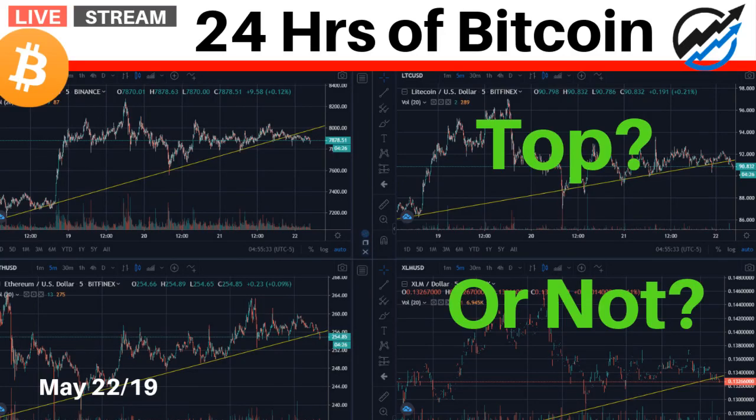Wednesday, May 22nd, 2019. Bitcoin sideways action overnight edges into top formation patterns. Can our indicators reveal the impending direction? This is the 24 hours of Bitcoin.